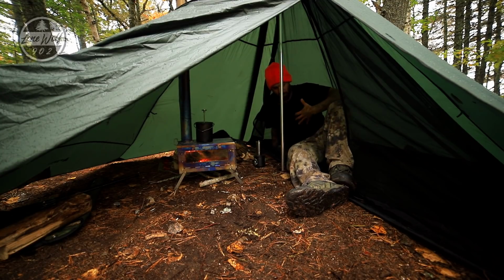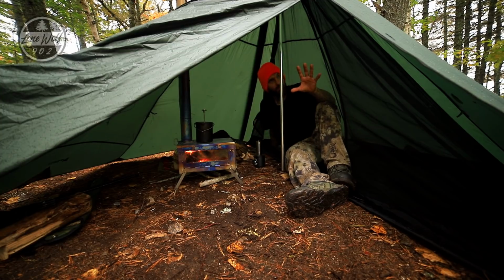And I've got all my sleeping gear behind me still in the stuff stack. I left it that way because I knew I'd be coming in and out all wet and I don't want to ruin any of my sleeping gear. So I'm going to let this come to a boil. If the rain does hold off, I'm just looking outside right now, it does seem to be holding off.